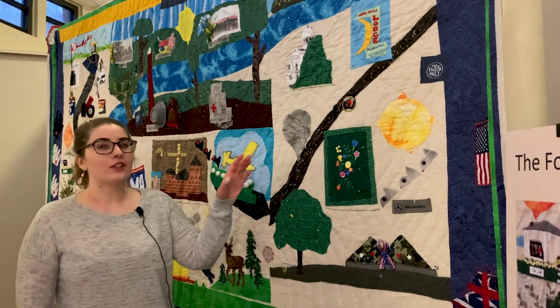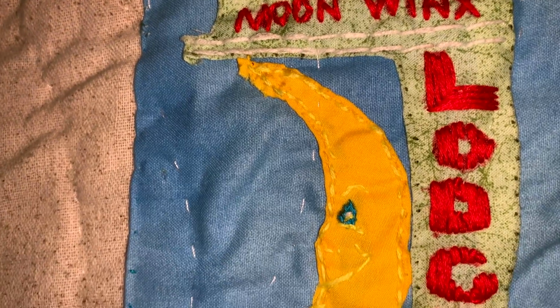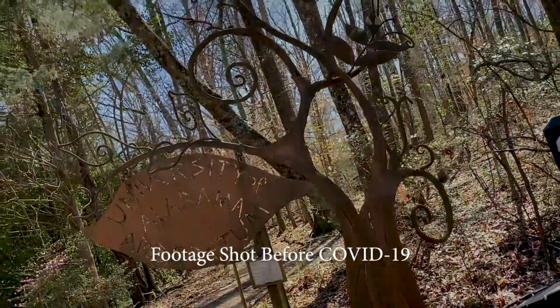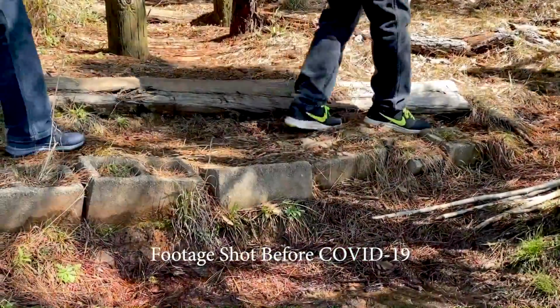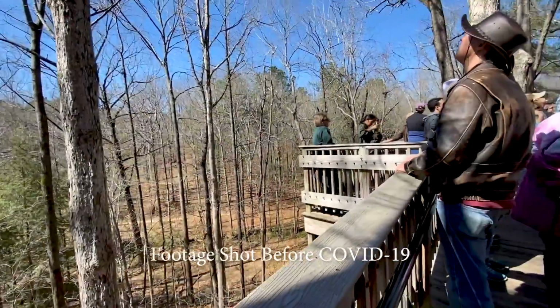In the eastern quadrant, we have representations of Bryce Hospital, the Moonwink sign, the VA Hospital, and Alabama's flora and fauna. Located near the VA Hospital, the 60-acre arboretum is frequented by city residents and students alike who want to learn more about and enjoy a sample of the area's rich biodiversity. The arboretum features numerous gardens and trails and is a part of a national network that shares plant information with scientists, students, and the public.